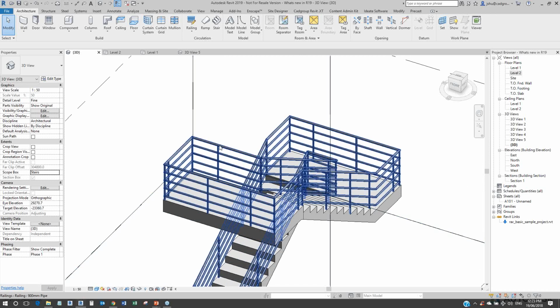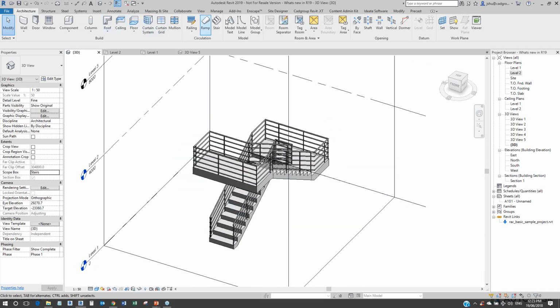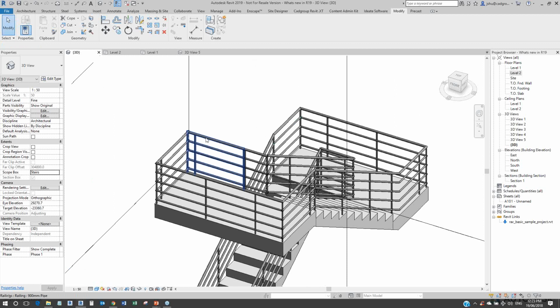All right, now we model the landing, and we find out the problem is that Revit, with its algorithm, will model a rail here and close off this whole landing. So this is when we use the split tool, the good old shortcut SL. On the top of the screen, we have this function called Delete Inner Segment. We just select one part of the railing, and somewhere here, that's where the stuff is.